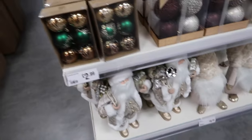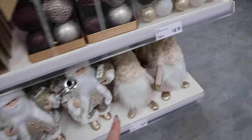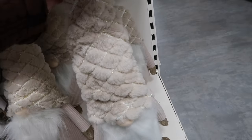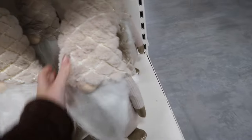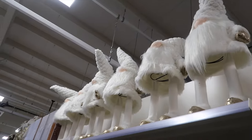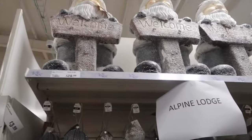Oh, look at the Santas. Okay, I feel like this is a bit needless, to be honest. Look at him, only $6.99 as well. And his LED, he lights up. Wow. Look up there, look up, look up. Oh, that's so cute. It doesn't look as cool from underneath.